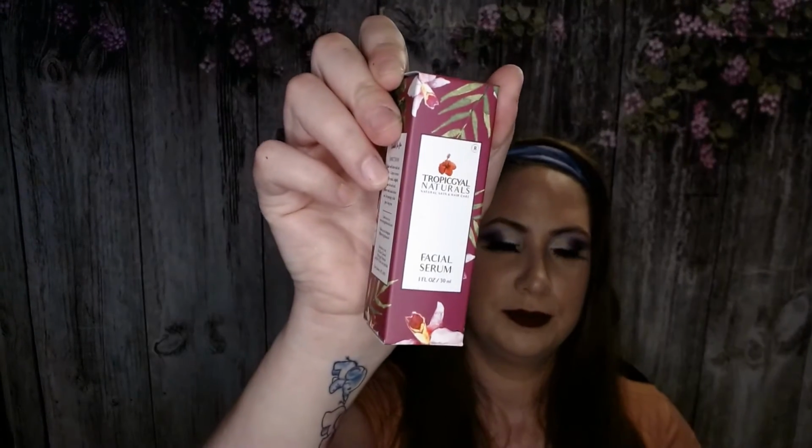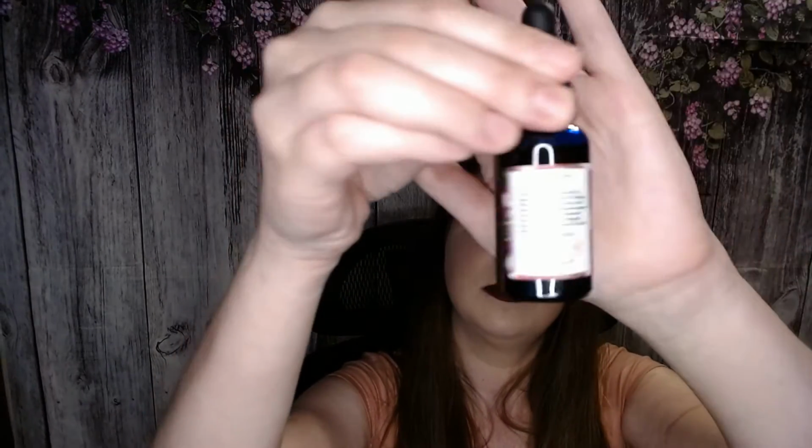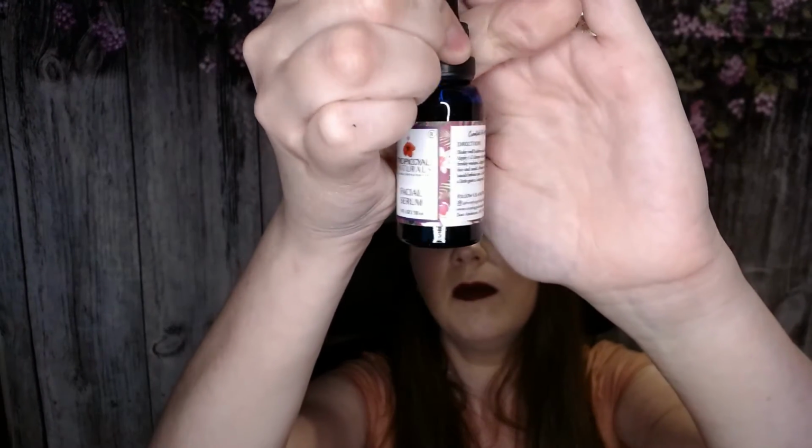Next thing up is Tropical Naturals Facial Serum. Okay, shake well and apply 1 to 2 drops of serum on freshly washed skin on your face and your neck. It's the packaging there. Let's see what this smells like. It has a scent. I don't know if I like it, but it's not bad. There is that one, and that is said to value at $37.